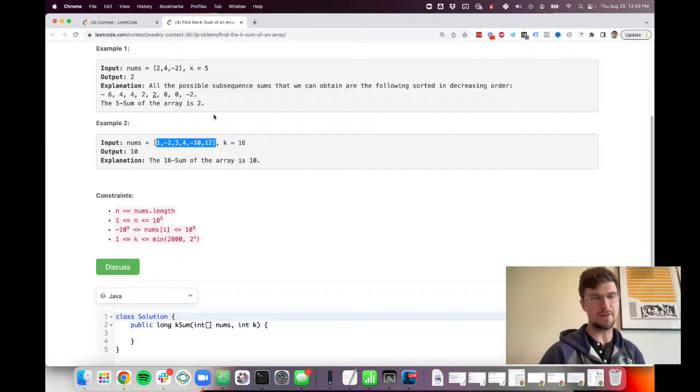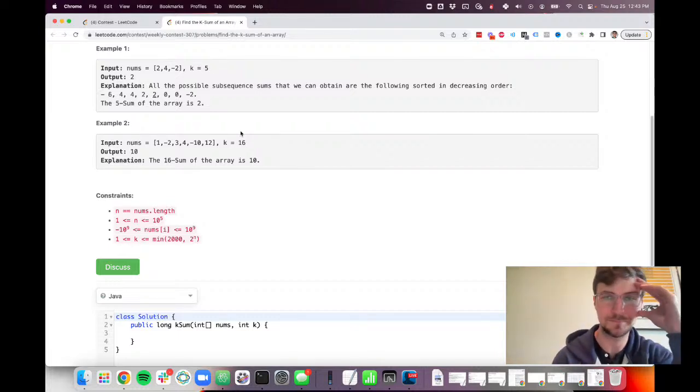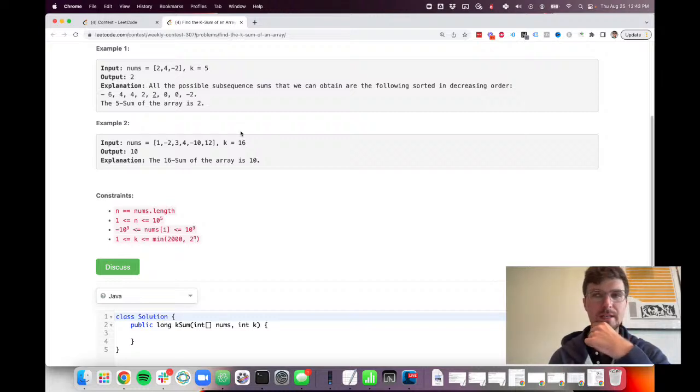In this case, they're not going to articulate all of them for us, because we do have a lot of different possibilities, right? Essentially the number of subsequences is going to be 2 to the n, right? Because for each element, it can either be included in the subsequence or not. And so there are going to be 2 to the n different possibilities.